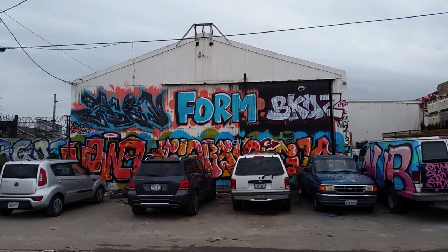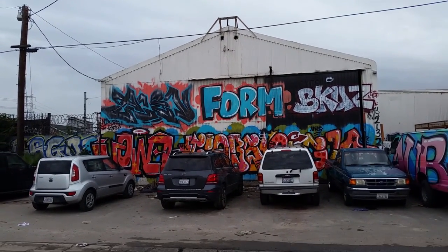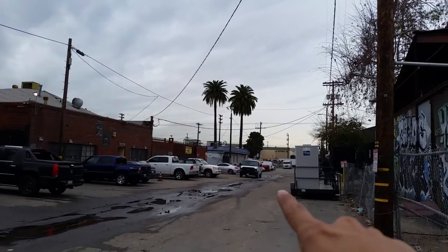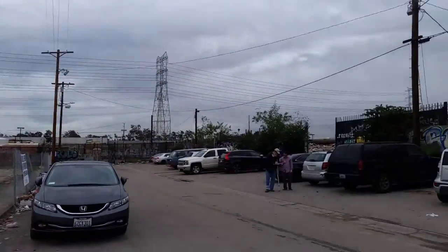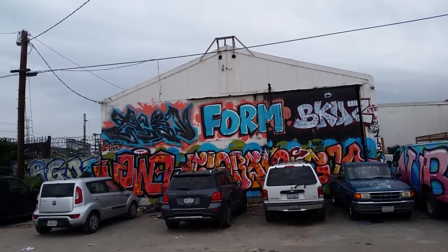So we're here on the west side of the river over in the Arts District, on this industrial area of Violet Street. That's Santa Fe Road right there. And over there you can see the 7th Street Bridge. We're here on Violet Street and we're going to be looking at this property here.